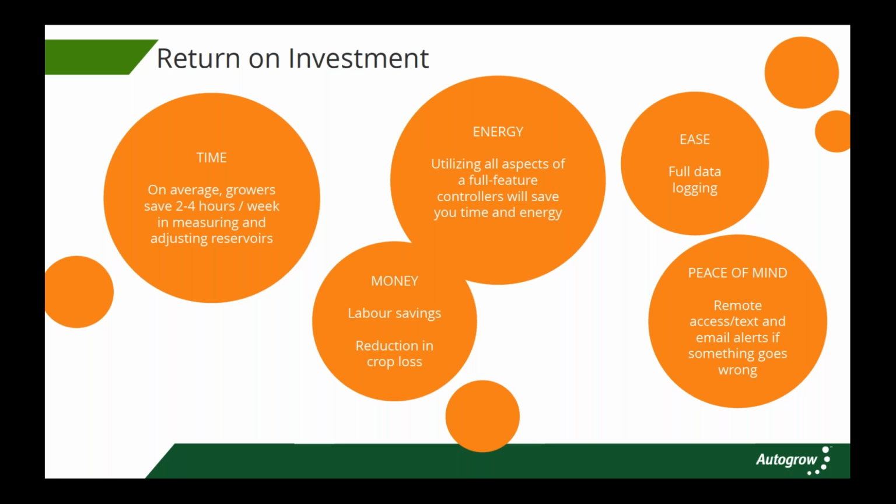Not only did you just lose your crop, but now you've altered the relationship that you have as a supplier. And so that's a really big one. Reduction in crop loss trickles through your entire business. So that's a big money savings.